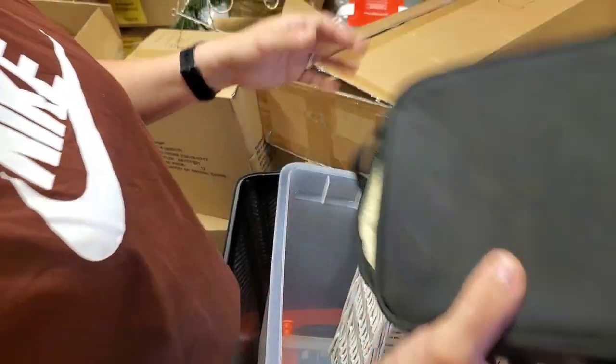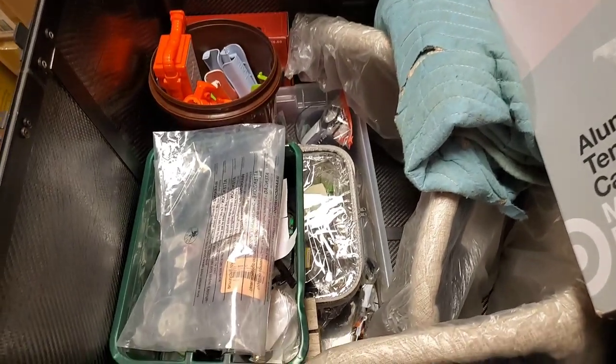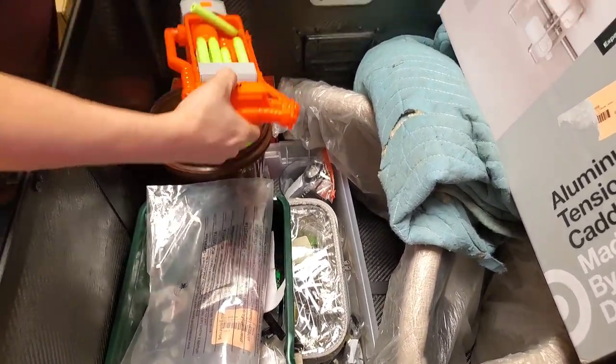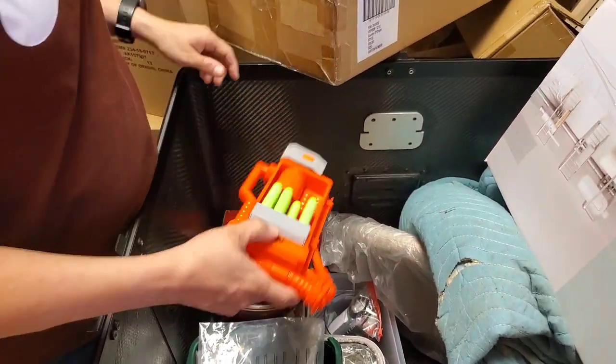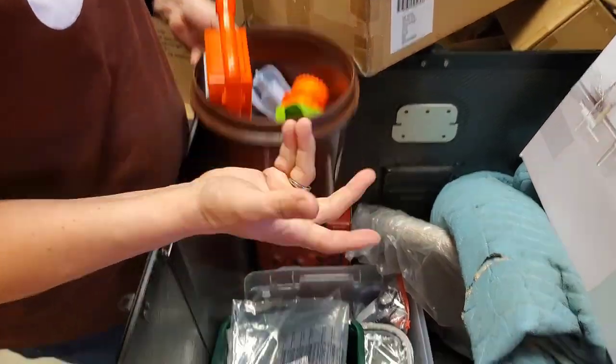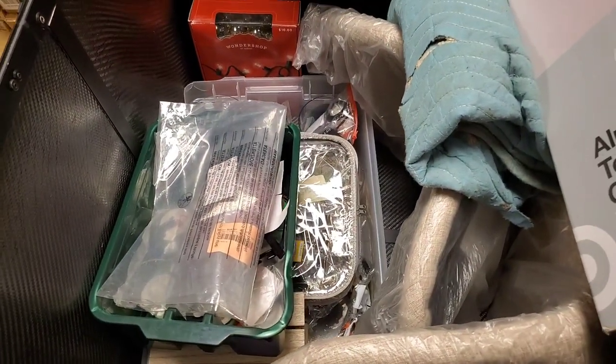Yeah, you're right. It kind of looks like a camera bag. Okay. Makeup bag, maybe? I don't know. What do we got in here, everybody? Okay. It's a broken Nerf gun. Oh, these are handles from totes. Probably that just fell off of something. Could be. All right. Let's see.